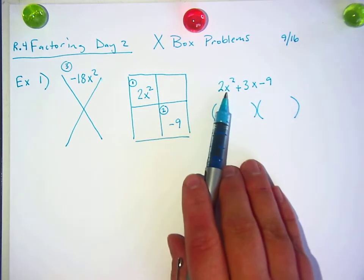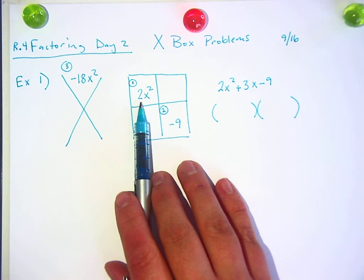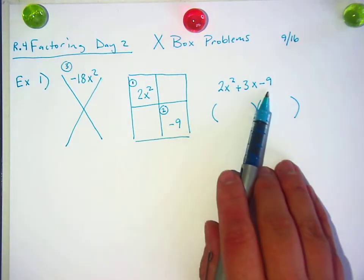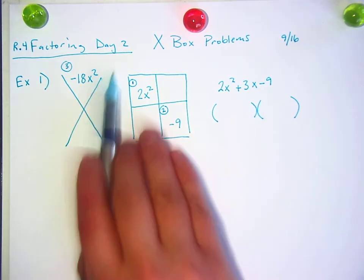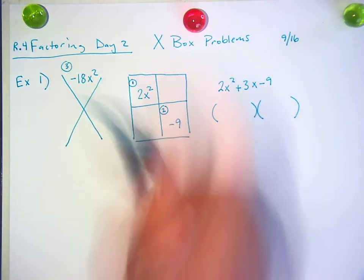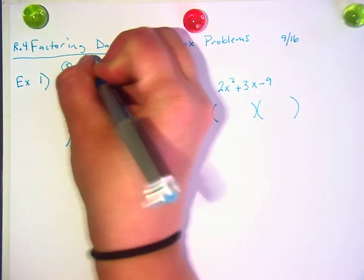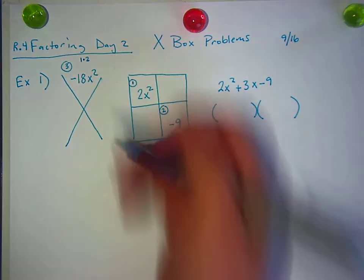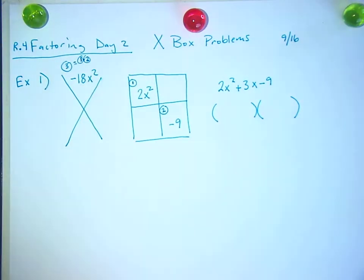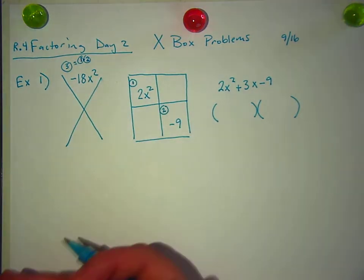The first step, which everybody should be paying attention to now, just in case you missed it: the top left corner goes that first thing. Bottom right corner goes that last one. How did we get this one again? Right, you multiply number 1 and 2. Maybe I'll write that right here. Number 1 times number 2, just so that you remember. Number 1 times number 2 equals number 3. You multiply them together. Look, we made it.